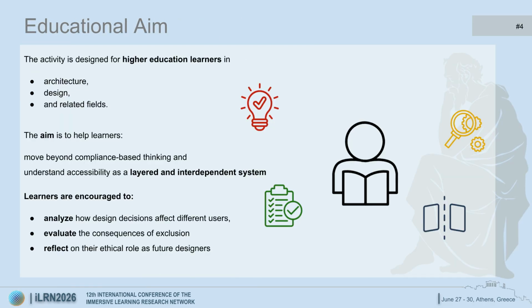The activity is designed for higher education learners in architecture, design, and related fields. Its aim is to help learners move beyond compliance-based thinking and understand accessibility as a layered and interdependent system. Learners are encouraged to analyze design decisions, evaluate their consequences, and reflect on their ethical role as future designers.